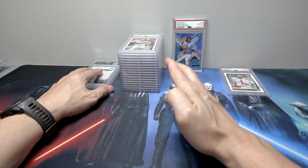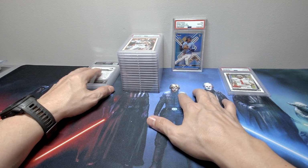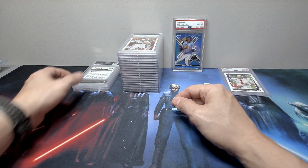I don't think people understand what near mint or better condition is. And if you're a seller, it can be a headache sometimes. That's why I'm going to the point where if I can't grade it, I don't want to sell it.